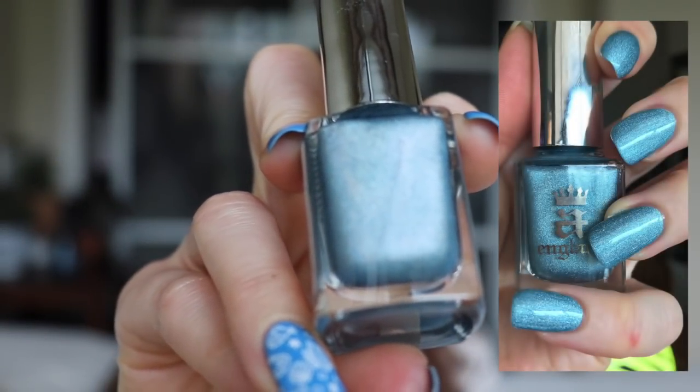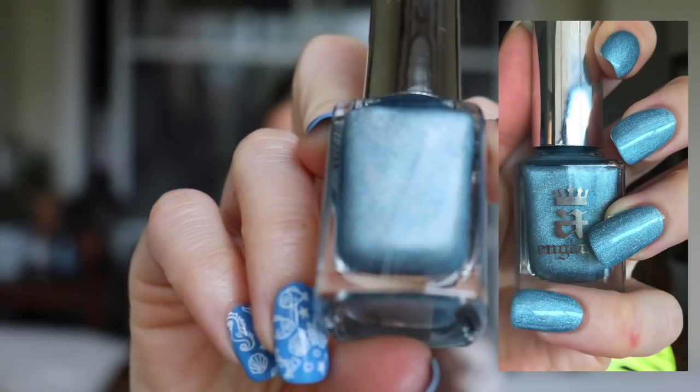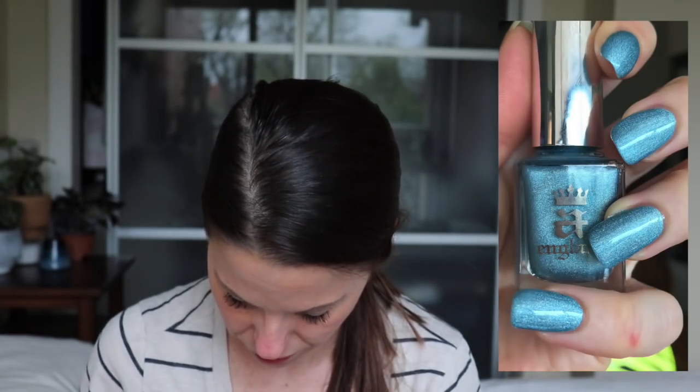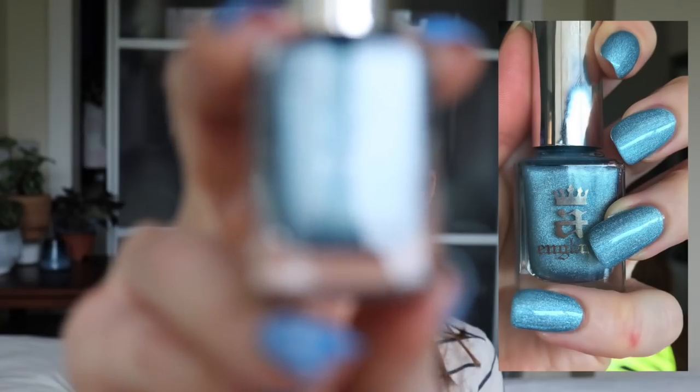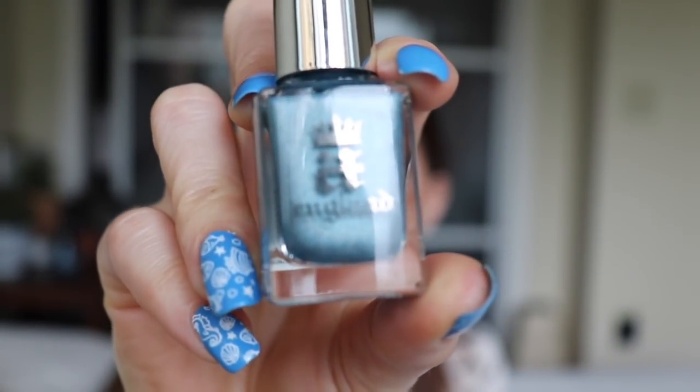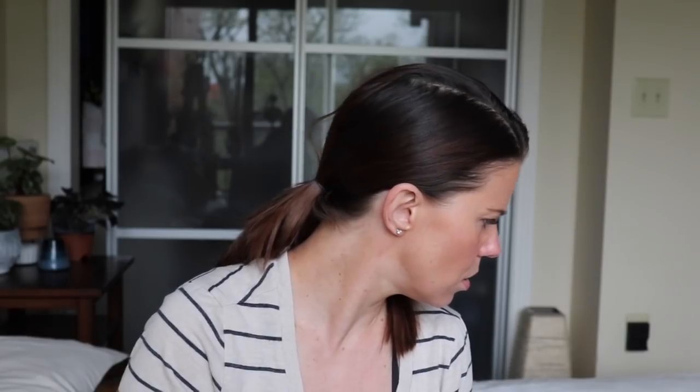Another one is Symphony in Blue and Silver. Really nice blue. Don't know if you're going to be able to catch that. I don't really see a flash too much in this. It mostly just has the blue and then the scattered holo that they do. So that is Symphony in Blue and Silver. And then the other one is the Beggar Maid. Is there another one?